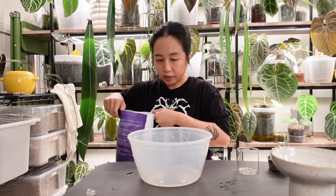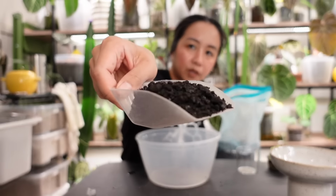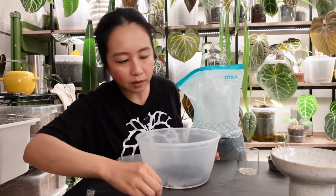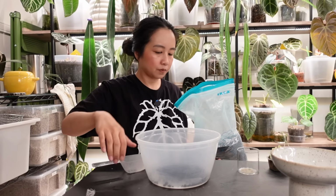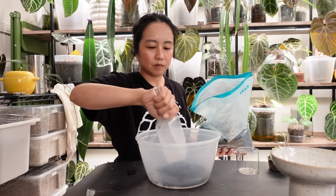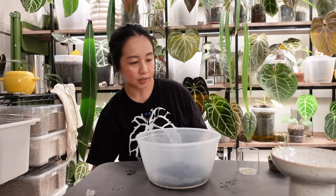Oh, it's so pretty. Oh, it's actually a lot grittier than I thought it would be. But it's really pretty. Gosh, I hope I don't mess this up. I'm so scared. I love this ping. I don't want it to die.